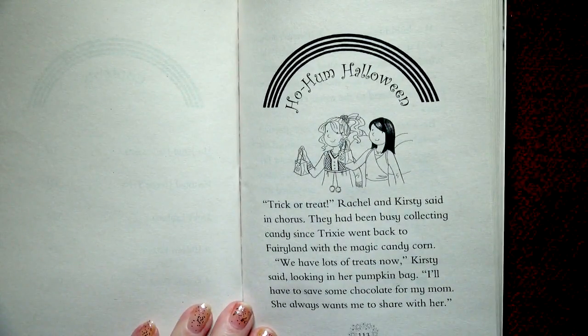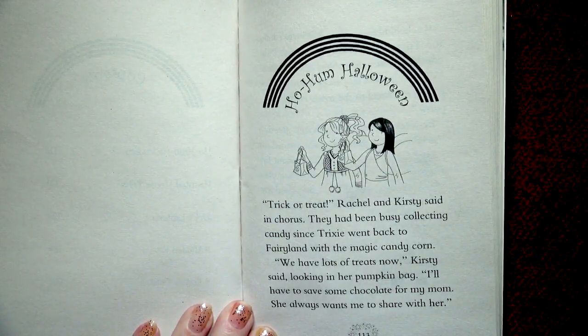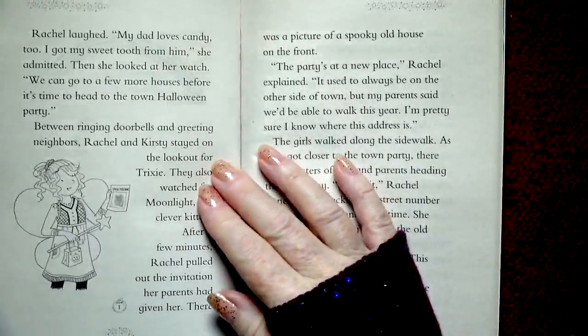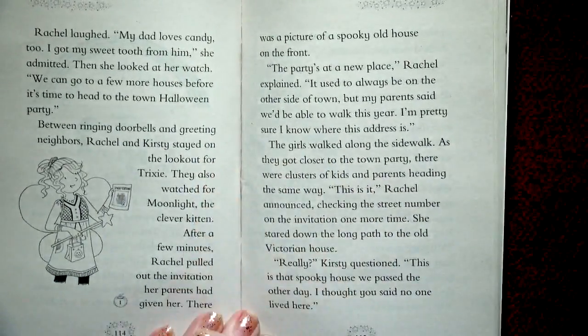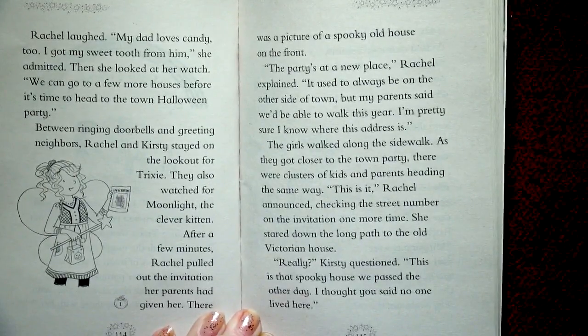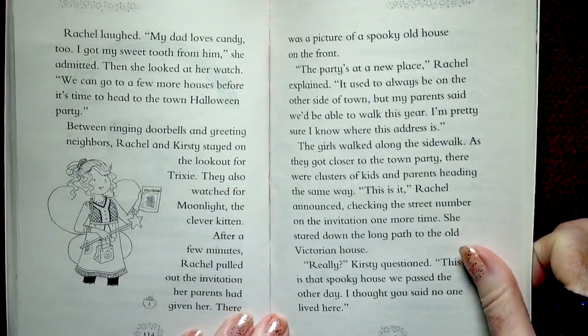Ho-hum Halloween. "Trick or treat," Rachel and Kirsty said in chorus. They had been busy collecting candy since Trixie went back to Fairyland with the magic candy corn. "We have lots of treats now," Kirsty said, looking in her pumpkin bag. "I'll have to save some chocolate for my mom. She always wants me to share with her." Rachel laughed. "My dad loves candy, too. I got my sweet tooth from him," she admitted.